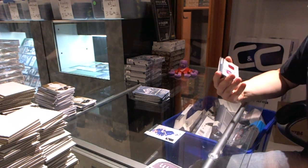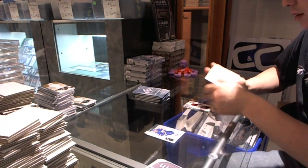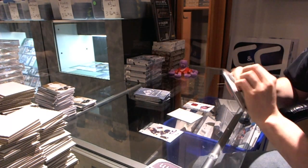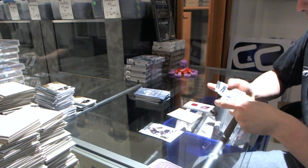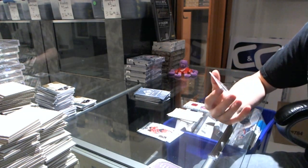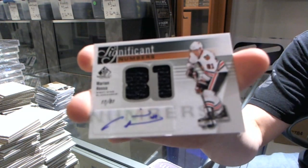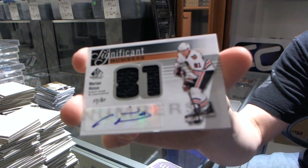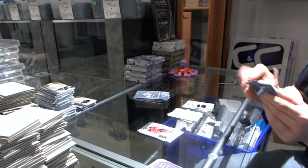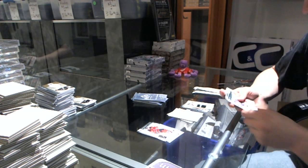We've got an authentic fabric silver, numbered to 100, for the Colorado Avalanche, Paul Stastny. We've got a significant numbers, jersey and autograph, numbered 17 of 81 for the Chicago Blackhawks, Marian Hossa. 81. We got a patch. Yes, and this is the hot box.